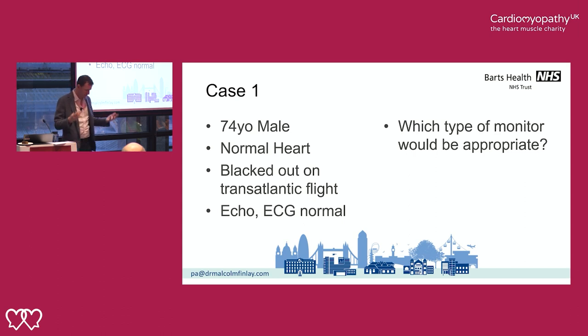Okay, it's always nice to think about people rather than just the technology. So this is the typical thing that will come up to my clinic: a 74-year-old chap, and this is a true story, who was told he had a normal heart 5 years ago when he had a routine echo.